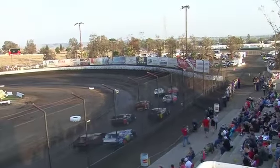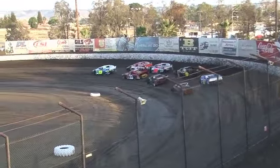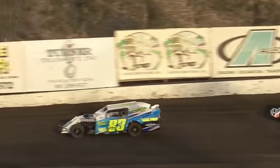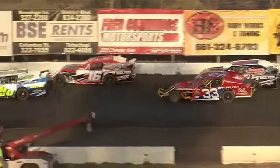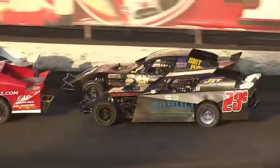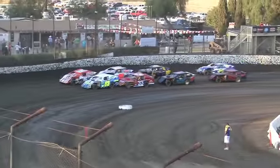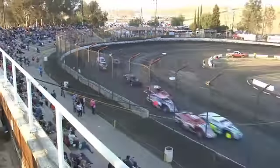Another heat race for the Sport Mods, a ton of Sport Mods that we've already pointed out. Here's another group of them, the 83 starting on the pole, Jason Nation. And who would be on his outside, the 16, the Outlaw, Ricky Childress, Kel Kanky, the 33, the 09, Brylan Holder, the 23C, inside row 3, Dylan Hager, to his outside, Michael Black in the 89M, the 18 machine driven by Chris Harrington, and rounding out the field, the 20, Bruce Johnson.